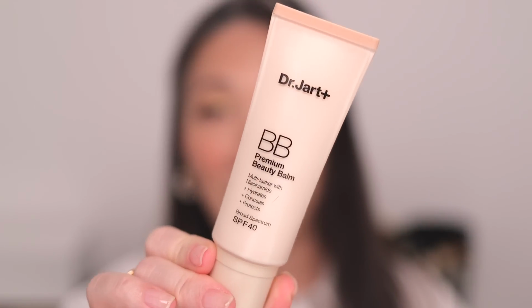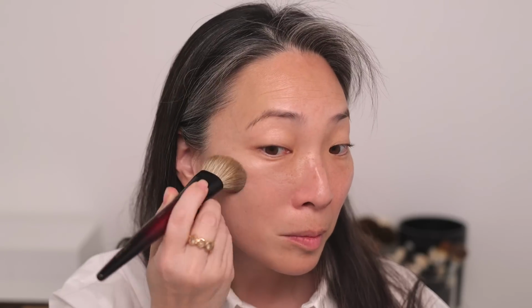First, I just wanted to share yet again this foundation that I've been loving. This is the Dr. Jart Premium Beauty Balm in the shade Fair Light. I believe there are 4 shades altogether. It has an SPF 40. This is the packaging that it comes in. I have been using this non-stop. It just makes my skin so smooth, so perfected. It wears beautifully all day. I just love it. It just melds into my skin.